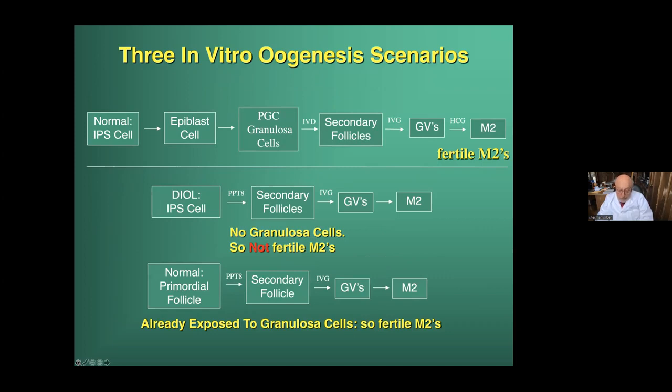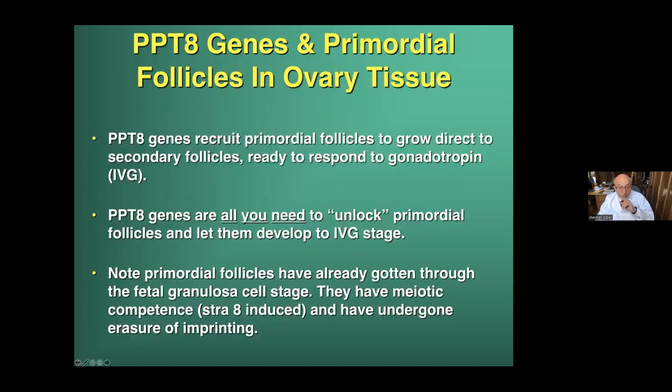So these are the three in vitro oogenesis scenarios summarized, and you can see that normal primordial follicles have already been exposed to granulosa cells, so you can make fertile M2 oocytes just from exposure to PPT8, those core genes. But if you're going to try to go from a DIOL, so to speak, and an iPS cell with those genes to secondary follicles and make M2s, without fetal granulosa cells, they will not be fertile M2s. So PPT8 genes are all you need to unlock the primordial follicles, but it's not enough.